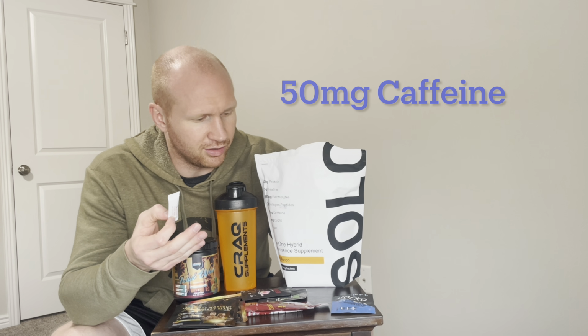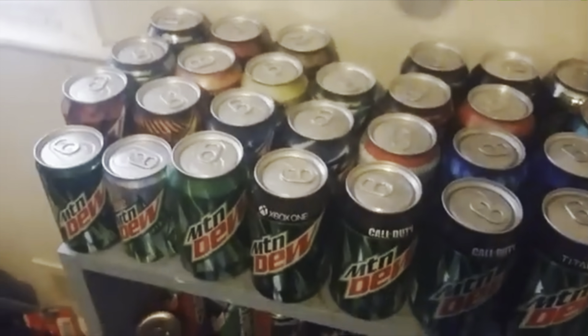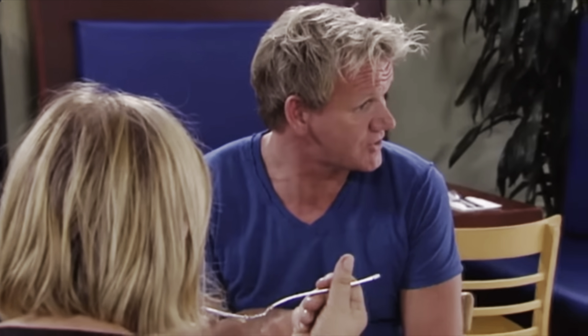Now, when I first heard that, I thought 50 milligrams of caffeine, that's like a can of Mountain Dew. That can't do much for you. But actually, I was wrong. They're really good flavors, by the way. They taste amazing. They're pretty sour, but it's like a really good sour. It's delicious. When you dump it under your tongue, the way they've engineered it, your bloodstream does absorb all of the caffeine at once, versus some of these other pre-workouts that just take a little bit longer for you to feel the hit.